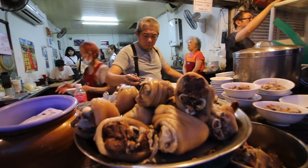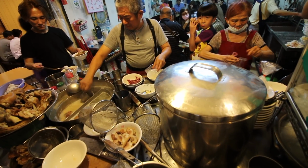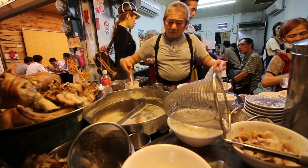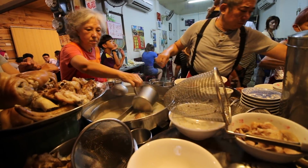We made it to the restaurant that we were looking for, and this spot is famous for pretty much doing everything pork related. One of their most famous, if not the most famous, is the pork heart soup. So we ordered our bowl up.